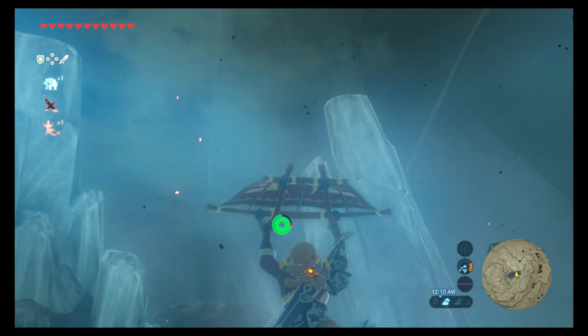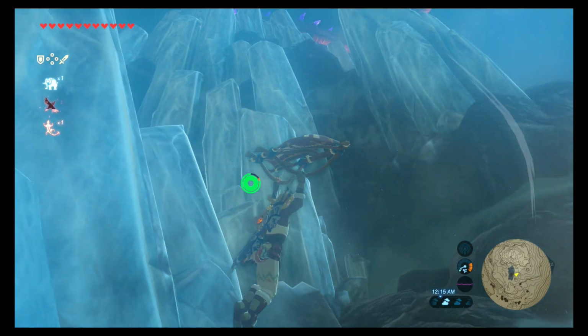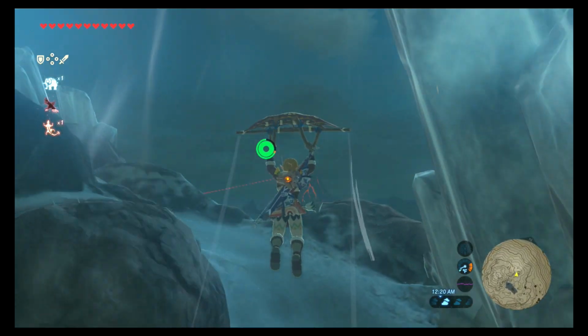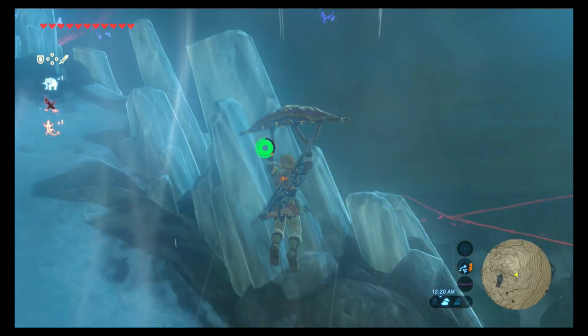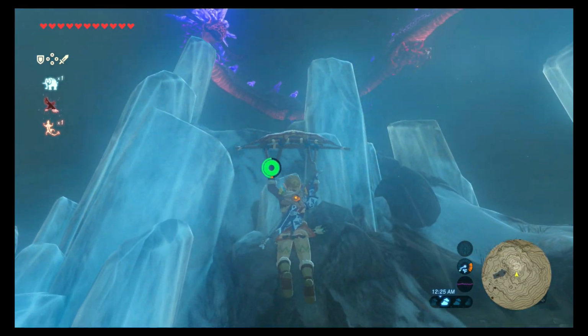Let's see. We still haven't caught a Windrift yet. Oh, here we go. We don't have many arrows. I hope that the goddess-like statue does provide us with one. Here we go. At least we're getting some height now. Getting to the peak of the mountain, too.